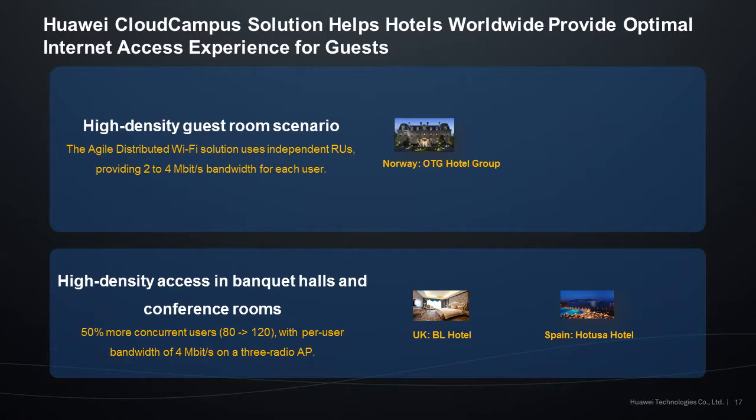And another one is for the high density access scenario, which is for the indoor conference room or the hall or the conference center. So for that one we have flagship access points to cover that specific scenario. So for the hotel chains, we still provide a very complete offering for different types of scenarios, as well as the cloud management capabilities. So this is going to be our solution for the hotel chains.